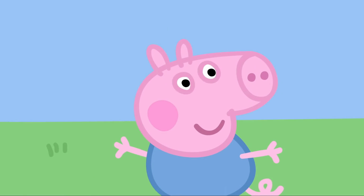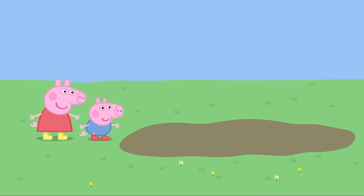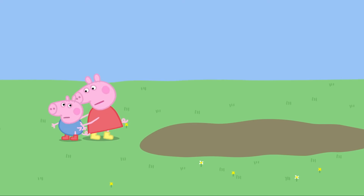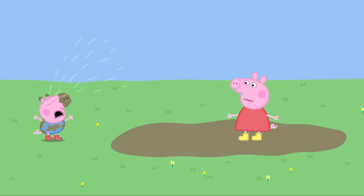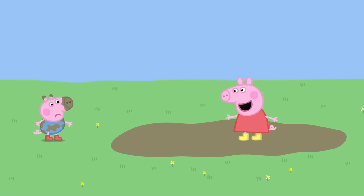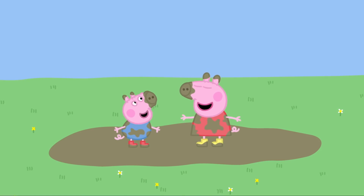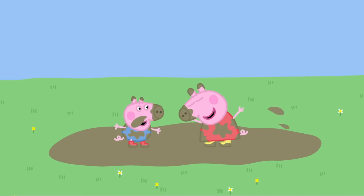Look, George! There's a really big puddle. George wants to jump into the big puddle first. Stop, George! I must check if it's safe for you. Good, it is safe for you. Sorry, George, it's only mud. Peppa and George love jumping in muddy puddles.